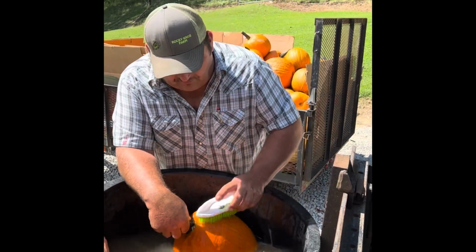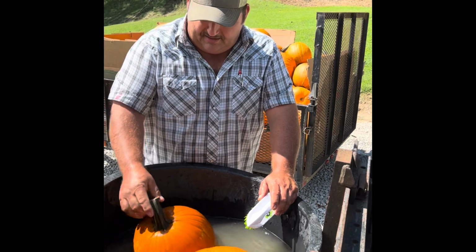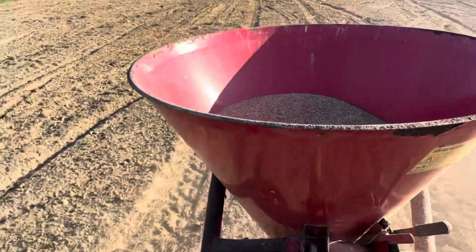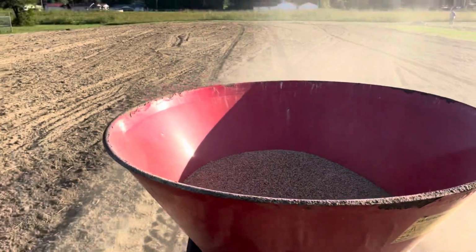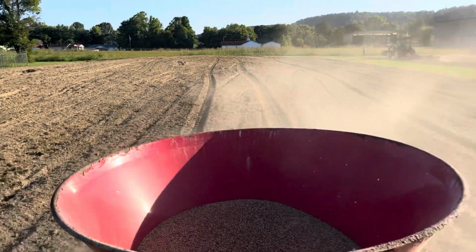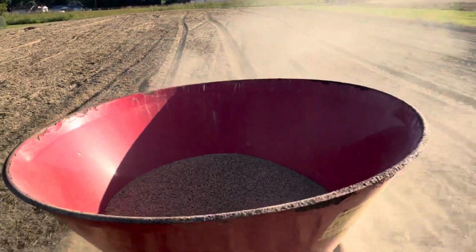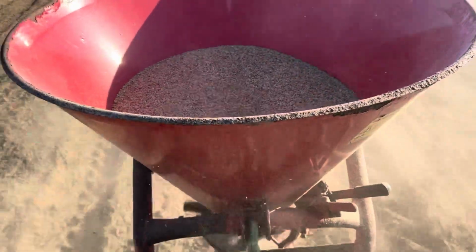So after we pick the pumpkins, we bring them home, we give them a quick bleach bath, and after we got the pumpkins washed and boxed up, we went over and started putting our cover crop on. And it was after dark, but I got all the cover crop put on, and Tanner went ahead and sprayed the pumpkins, and it's been a really long day.